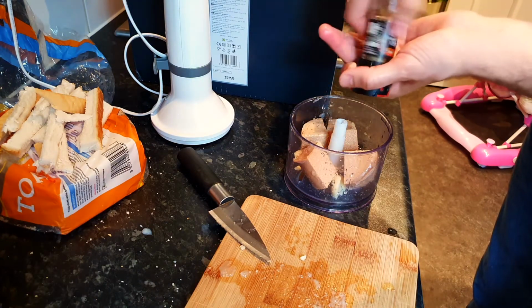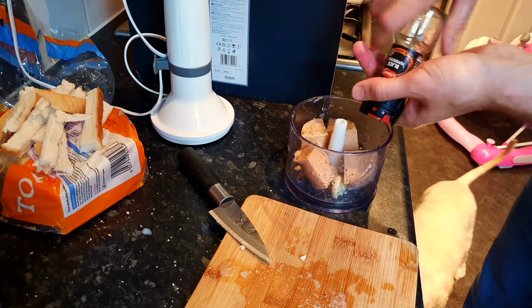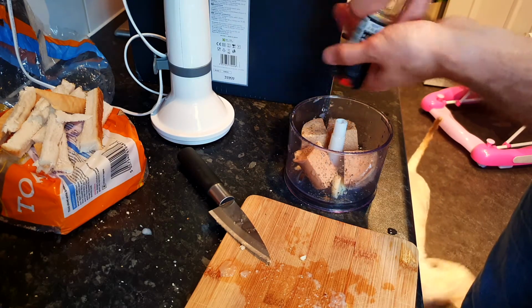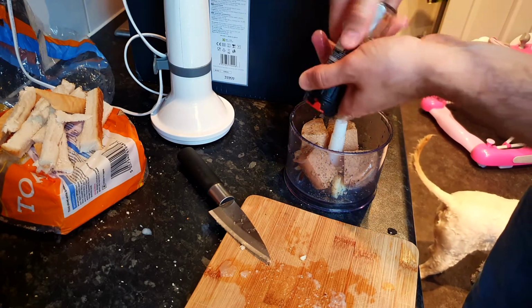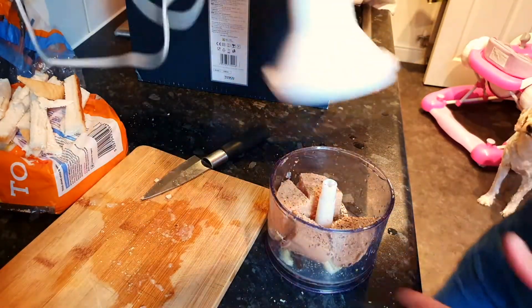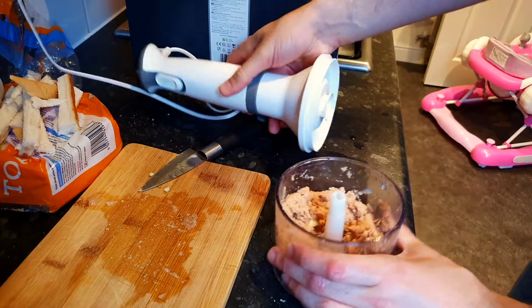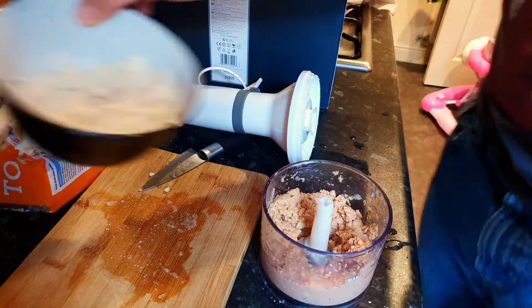A good grinding of pepper. I love these unspecific measurements. A good grinding of pepper. Have a flabbergast of orange. Add a fairly sizable amount. Oh, I've got to tell you, the smell of that is not something super appealing.